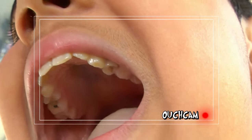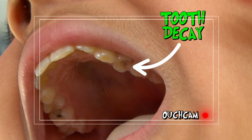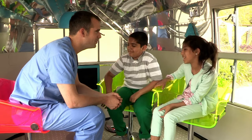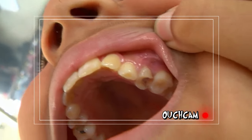Okay. Right, open wide. Oh, look at that. Ouch! A bad case of tooth decay. Half your tooth is missing. So, Arman, how long do you brush your teeth for? 50 seconds. 50 seconds. Tamana, how long does your brother? 5 to 10 seconds. 5 to 10 seconds. This could be the reason why Arman's tooth is rotten.